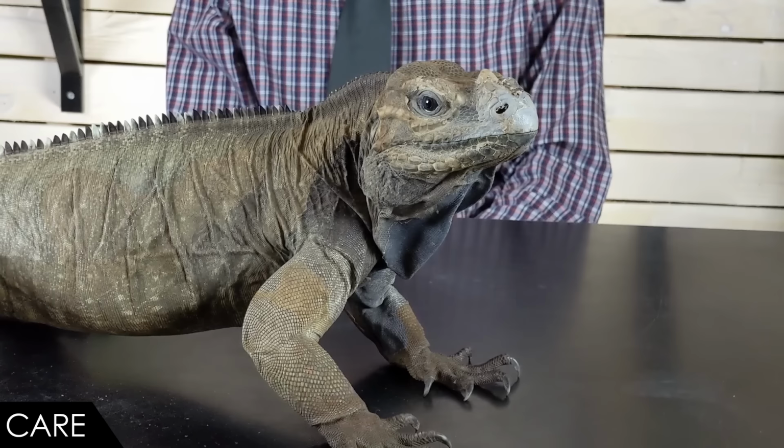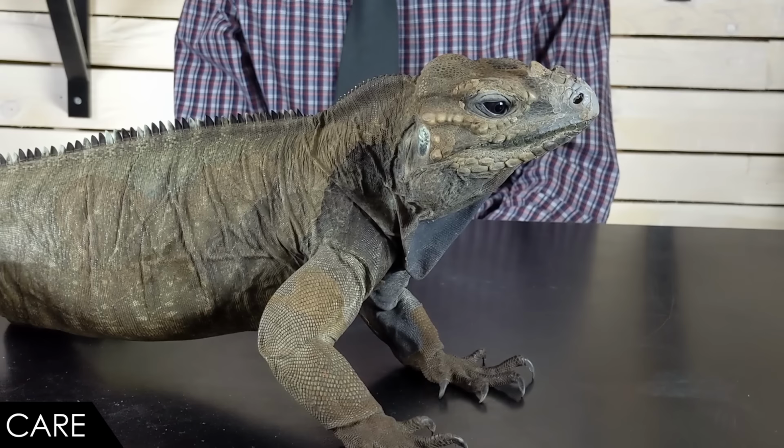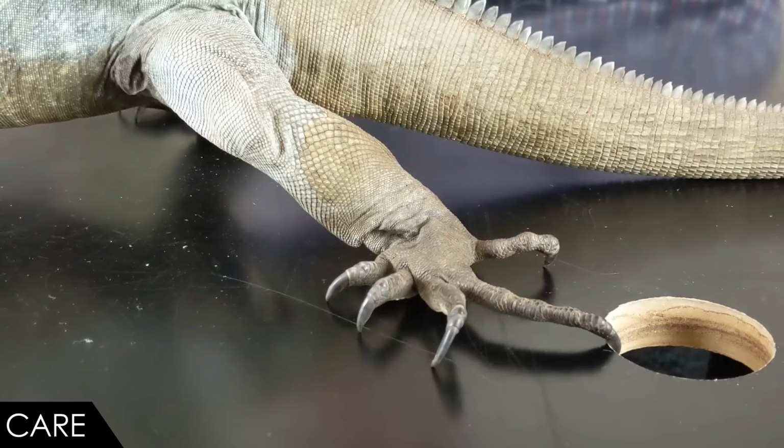In the wild, they eat trace amounts of protein. I mean, tiny, tiny little bits of protein every now and then. And one big mistake that people run into is they offer them way too much animal protein. And so you want to keep that to an extremely limited amount, almost a purely vegetarian diet for these guys.